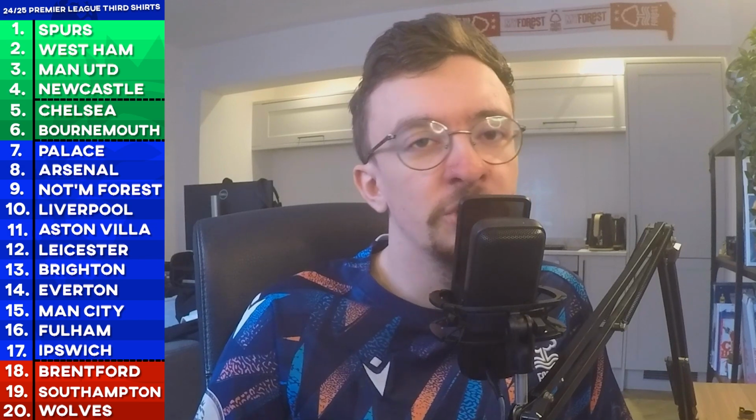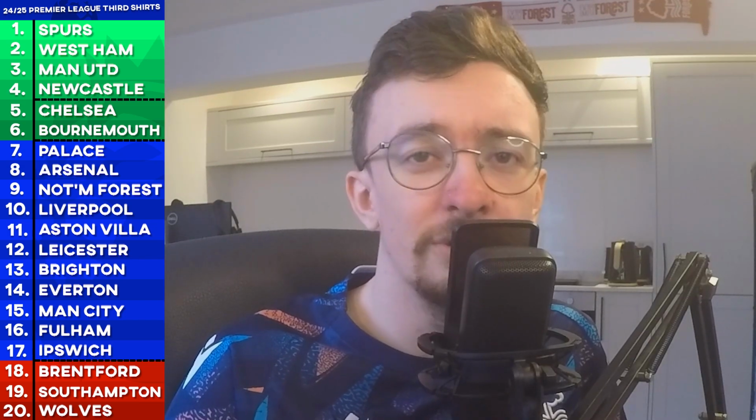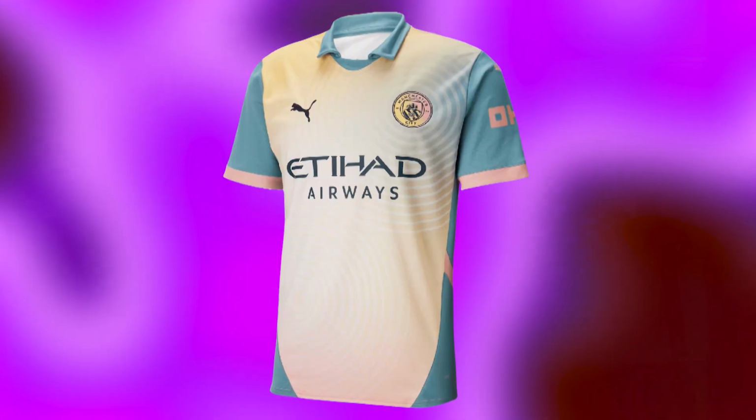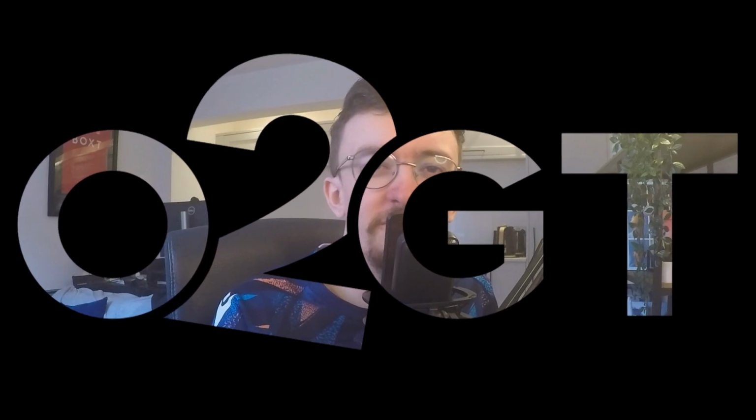Round off with the third shirts, as we should. Now, some teams have fourth shirts. Utter nonsense. I'm not going to look at those whatsoever, but, you know, the Man City one is decent. And yeah, I've been O2GT, and this has been my Premier League third shirt ranking for the 24-25 Premier League season.